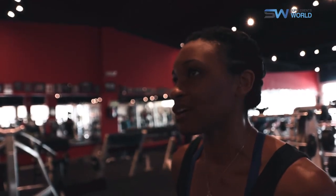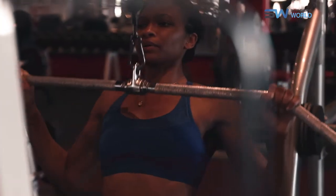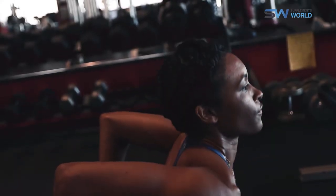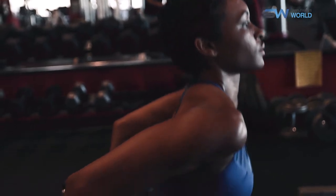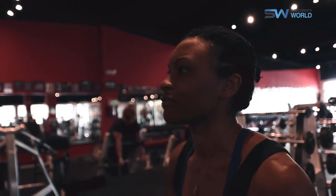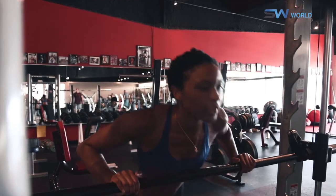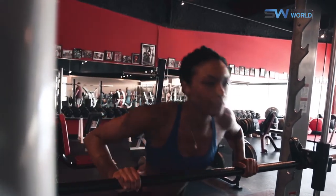Usually a lot of our stuff is functional. So it's all about cables, it's all about dumbbells, it's all about using your body weight, going through the full range of motion with things. We don't like to do a lot of machines just because that limits your range of motion. And I'm a track athlete. I need as much range of motion as I can get, especially as a hurdler. And then we usually finish with some sort of flexibility, mobility type of drills. That's really a typical workout for me, and usually it doesn't take more than an hour, which is awesome.